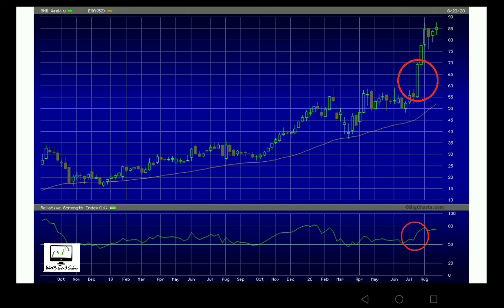We get another green candle, absolutely enormous candle that goes from $55 to $70 a share. We can see that bounce on the RSI. We're liking this one. We buy this at $70 a share, and we get 1, 2, 3 weeks out of this one. And on that 4th week, it's a red candle. It closes at $80 a share, and so we take our profits.